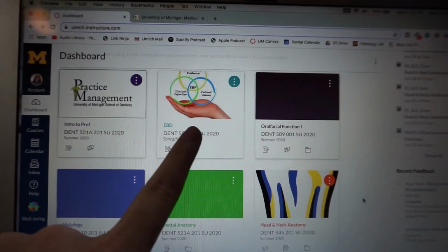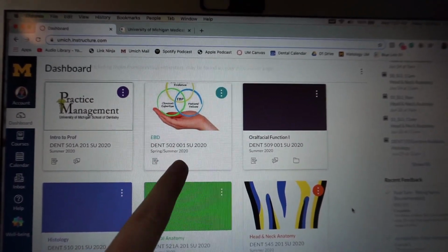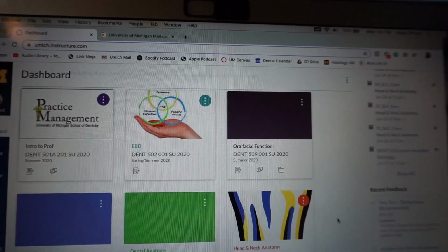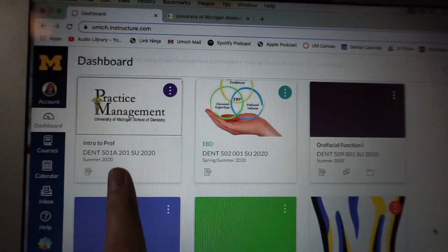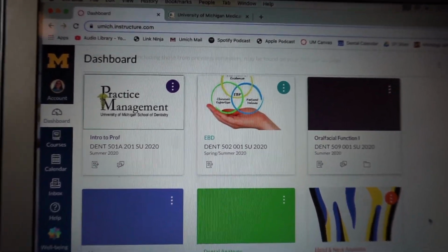Evidence-based dentistry is totally self-paced, and it's just quizzes for each module. So I'm going to try to get a fourth or a half of this done this weekend and basically try to finish the course within the next couple weeks. That way I have one less thing to worry about. And then Intro to the Profession is going to be the most engaged course, where we're going to work with our peers on projects and stuff, which will be nice to have some social interaction.